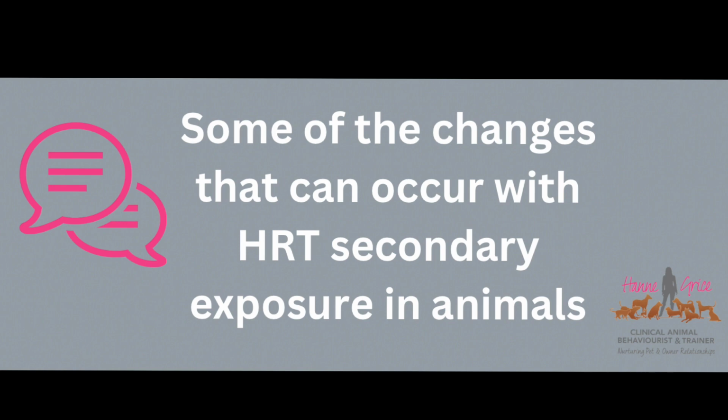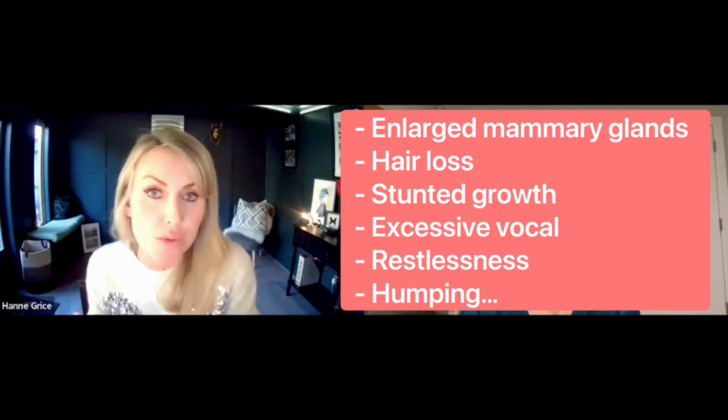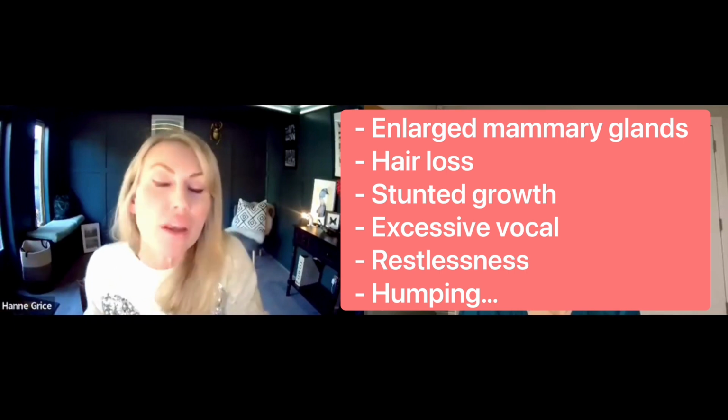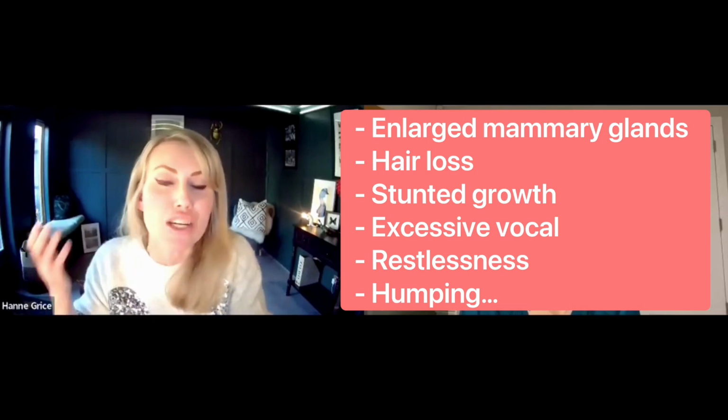children. Yeah, and we see parallels in terms of the obvious signs that you just mentioned. You've listed, you know, kind of precocious puberty that we're seeing in these very young children. And there's evidence to show that in the animals we're seeing, regardless of whether it's a male or female dog or cat, we're seeing enlarged mammaries, we're seeing hair loss with some of them, whereas with the children you're seeing pubic hair developing, stunted growth depending on the hormones that the animals have been exposed to, excessive vocalization, restlessness, humping, the list goes on.